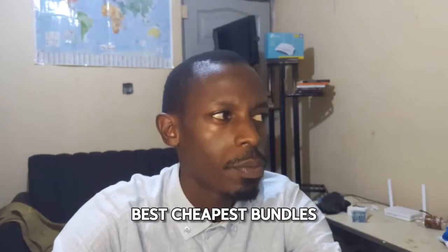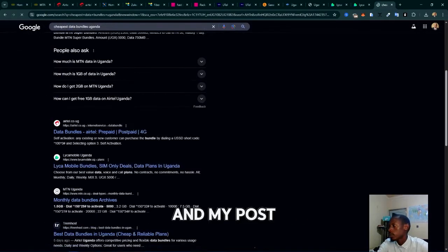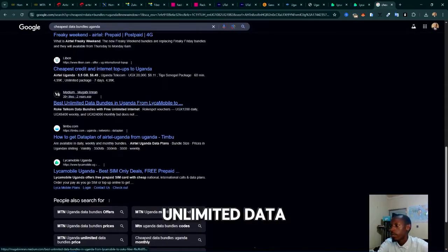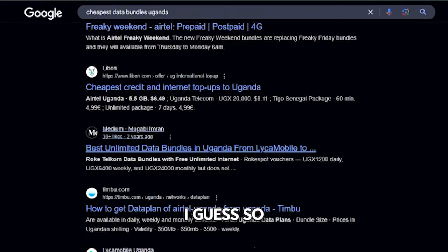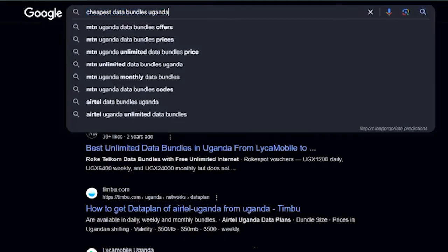best cheapest data bundles in Uganda. And okay, my post is this one, best unlimited data bundles right here. This is the post from 2 years back, I guess. So this is the post I'm talking about, but it's also available on the website at mugabeimran.com.